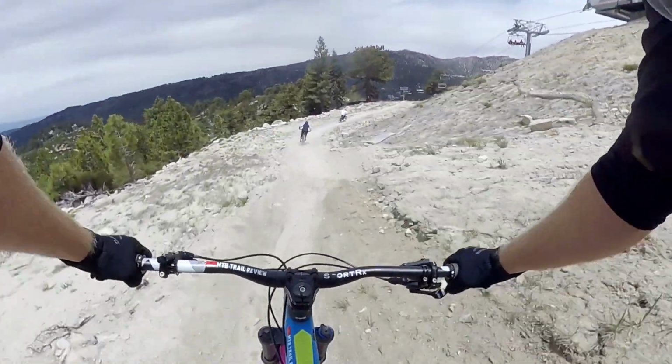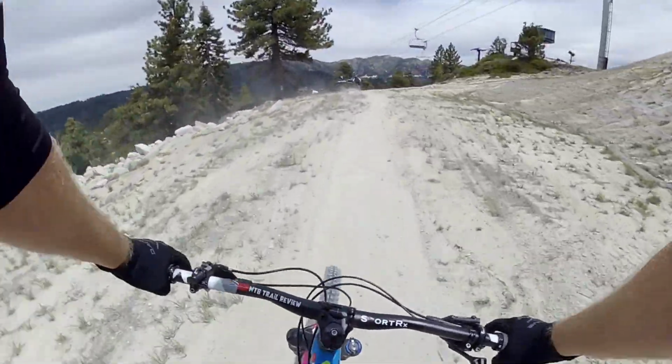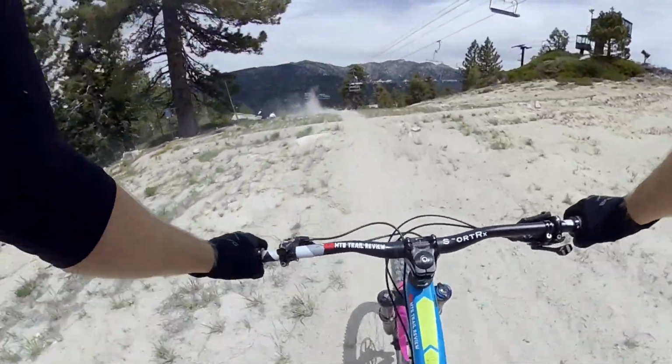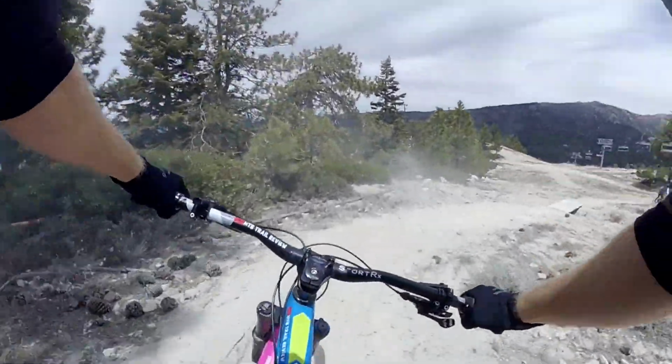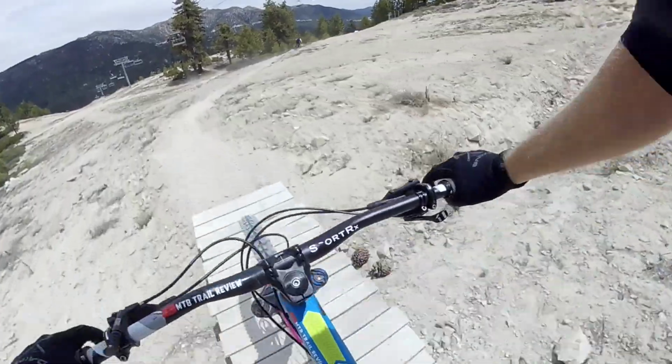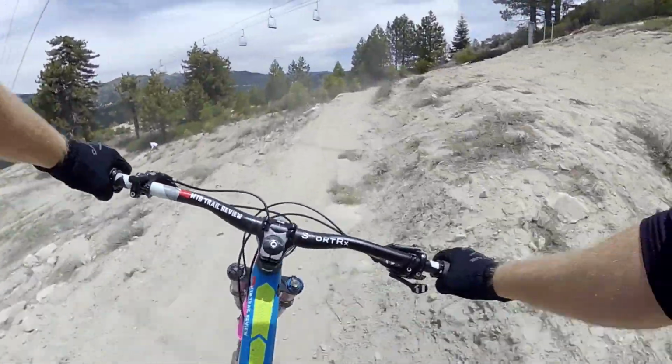Alright, we're dropping into Bandit again. This is our second run down Bandit. So let's see if we know the trail a little better. This one was really soft. I remember that. And there's a rock chop on it that I want to hit, that Riley and Dan caught the first time. I missed it.